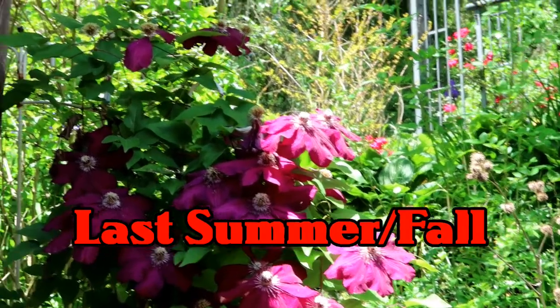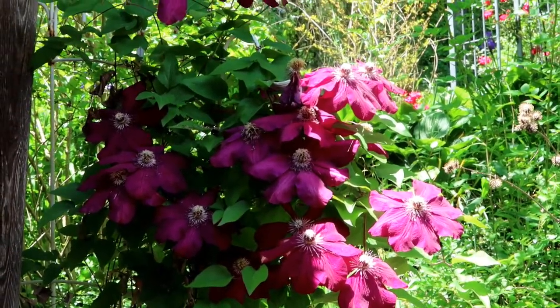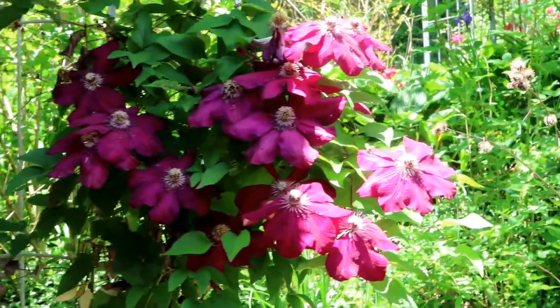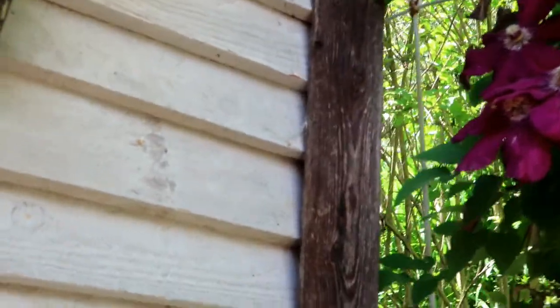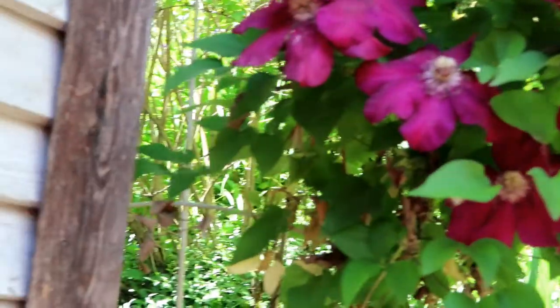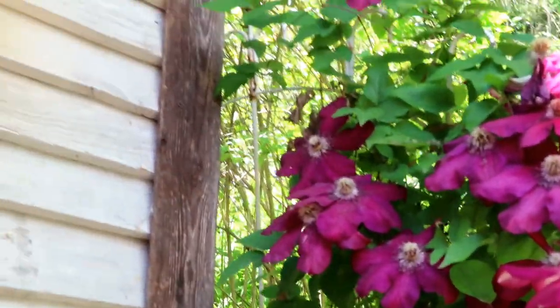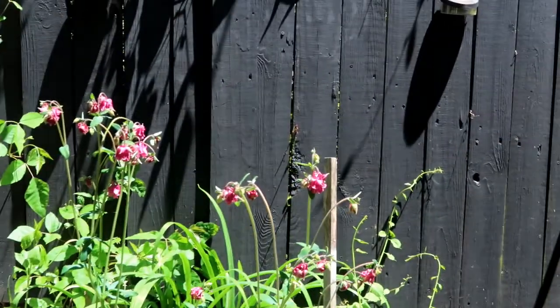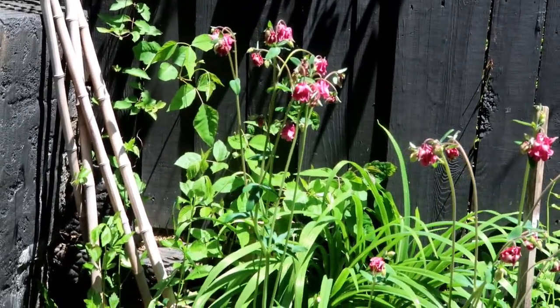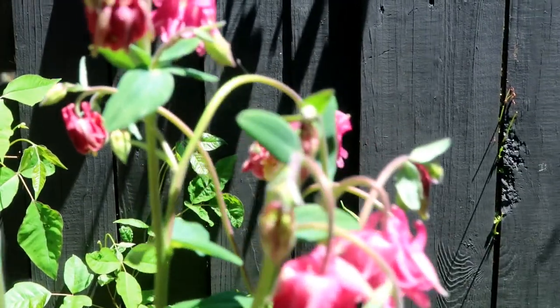Show you all some of the flowers we have blooming outside right now. This is the clematis that I was telling you about. It's about 4 years old, and it's the one that has the white on the back of the leaf. And there's some columbine. It's like a raspberry colored.